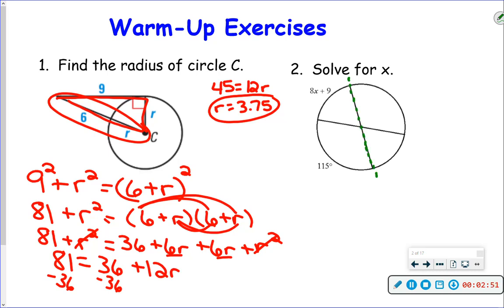So I've got the left side. I'm going to add these 2 pieces that make up the left half of the circle, and I'm going to add them to 180. So I'm going to do 8x plus 9. I'm going to add the 115, and that makes half a circle, 180. Super easy to solve now. Let's add our 9 and 115. So 124.